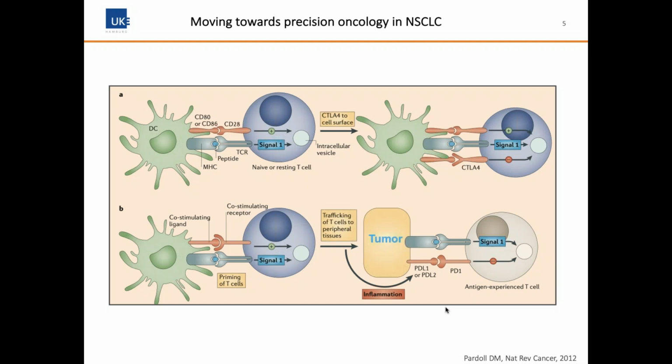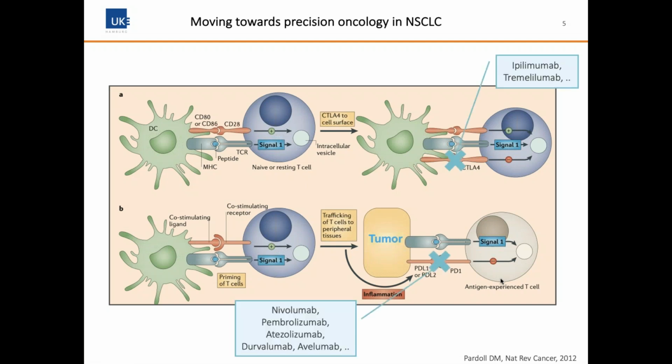But what happens in the tumor, especially in non-small cell lung cancer, is that the tumor hijacks this system and also expresses PD-L1 and PD-L2. So when a T cell identifies the tumor cell and wants to eat it up, it finds PD-L1 or PD-L2 and is inactivated, and cannot fulfill its function of eating up the tumor cell. As you are well aware, antibodies that block these interactions have been developed recently, and in non-small cell lung cancer, especially the PD-1 and PD-L1 inhibitors have been quite successful.